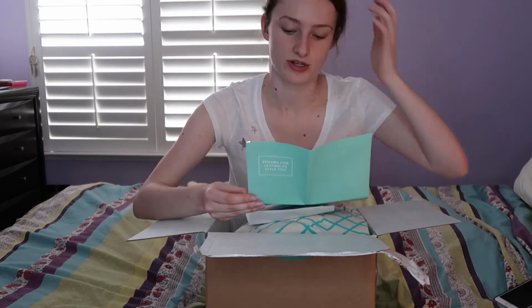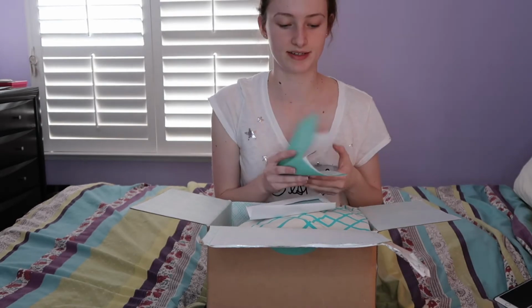If you choose not to keep any items, you lose out on your styling fee, because every time you sign up for a box, you're charged $20 for your stylist to pick your items. But if you purchase at least one thing, the $20 basically gets credited back to you, and it just goes towards your purchase, which is really nice.